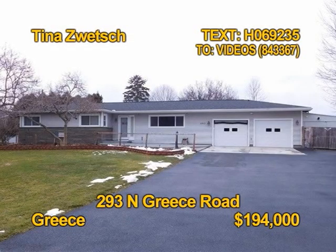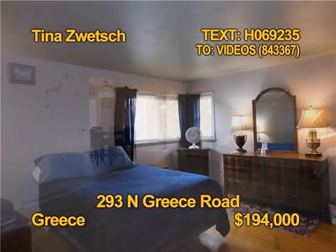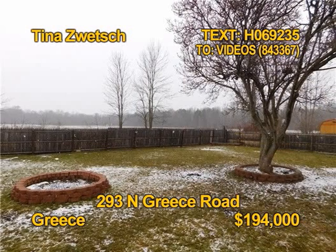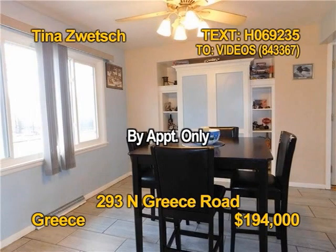This large Greece ranch checks all the boxes. Three bedrooms, a bath and a half, almost 1,600 square feet of family space on close to a half acre with a fenced yard. Updates include roof, furnace, on-demand water heater, and 200 amp electric. Tour 293 North Greece Road by appointment only with Tina Zwetch.